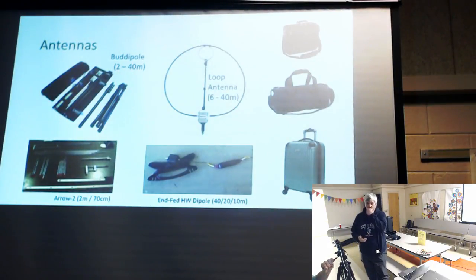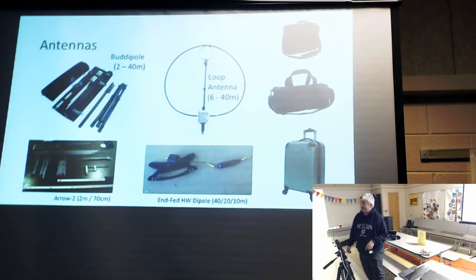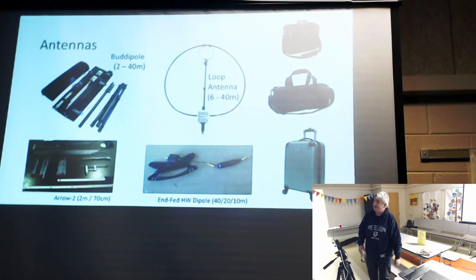There are a lot of portable antenna choices. The Buddy Pole is a popular one. It's a little bit heavy. It's large and rod-like, so that's going to go into checked, because you could beat somebody with a rod. The loop antenna, yeah, that's a matter of a tripod and a piece of coax, so you can beat and strangle people with it. So it goes into the checked. The Arrow antenna, if you're operating VHF, is very small and compact. Basically goes in a tube, again into checked luggage.